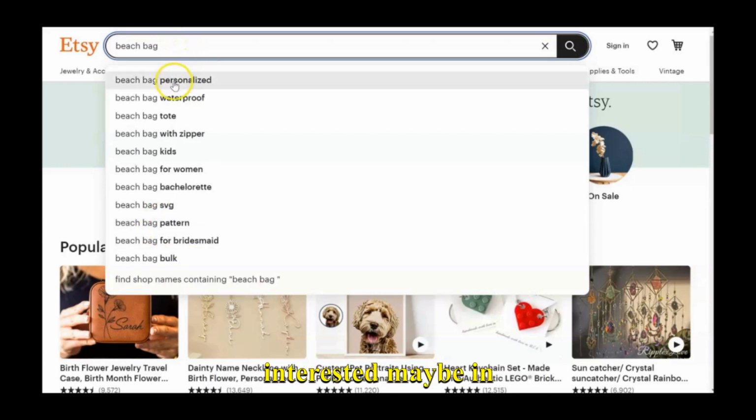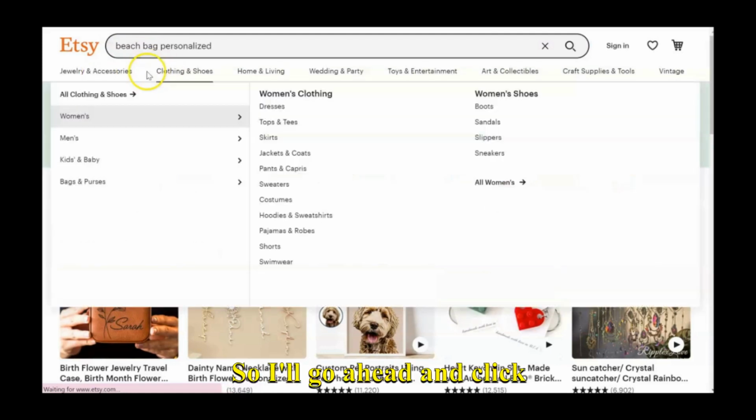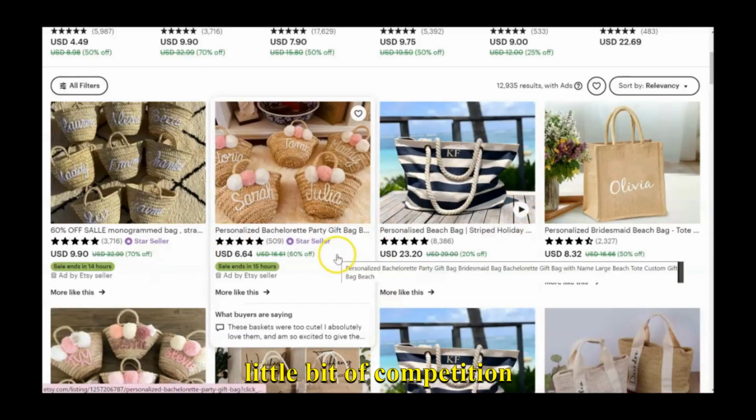Then let's say that I'm interested maybe in personalized beach bags. So I'll go ahead and click that. It's going to perform a search on those keywords, and then you'll be able to do a little bit of competition research here.